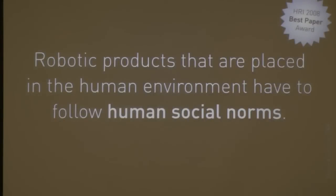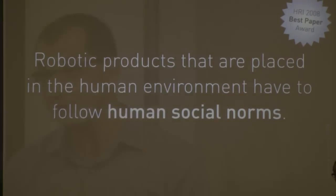So our main conclusion was that robotic products that are placed in the human environment should be following the norms, professional and social, of that environment. And what was really interesting about this is that if any of you have been to a hospital recently, it's full of technology. It's cutting edge, full top-of-the-line technology. But no one had similar expectations from other forms of technology that they had with this robot, right?